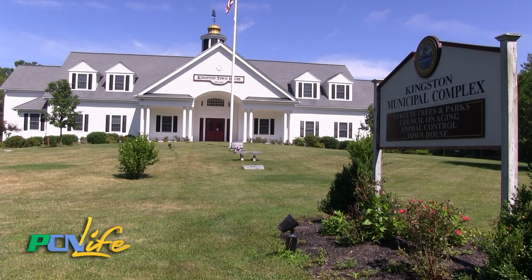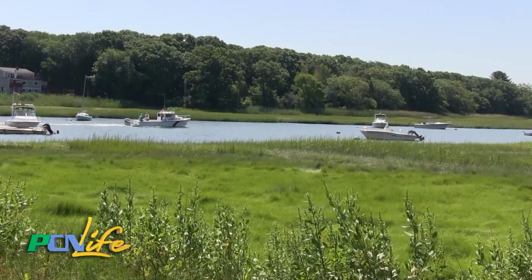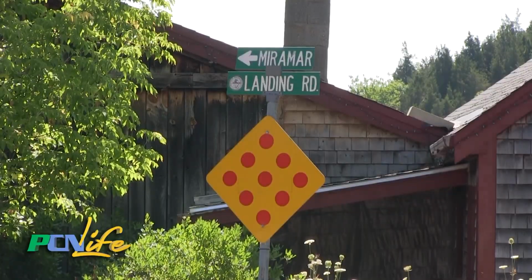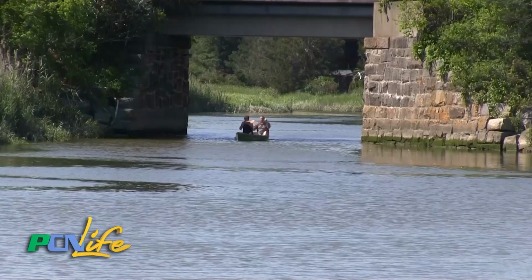Town Hall. But if lying around on the beach isn't your thing and you'd rather do something on the water, then take yourself slightly off the beaten path to the Jones River Landing on Landing Road. The landing is an ideal launch area and the river itself is fantastic for kayaking, canoeing, or boating.